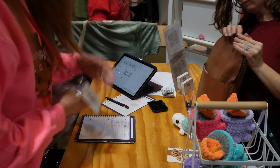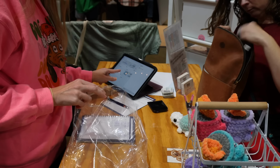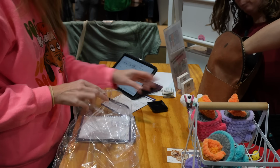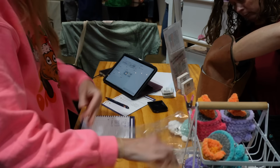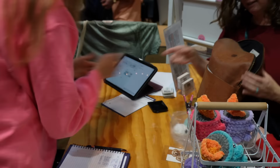I have several different kinds of bookmarks. I have the classic, what I call the classic paper ones that are either matte or laminated. I have the fabric corner bookmark. I also added the raw edge recently. I have a tutorial on those if you're interested. I'll make sure to link that for you down below.